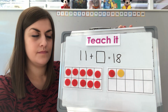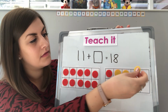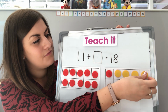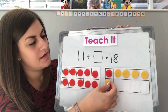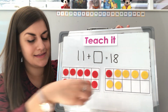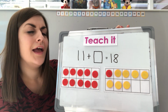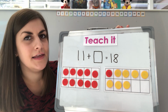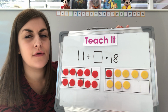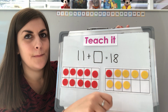to count how many yellow we've got. So we've got 1, 2, 3, 4, 5. We're looking to make 8 ones, aren't we? 6, 7. So have a look. How many are yellow now? Because we've now got 8 ones on our 10 frame. So what would we add as our missing number in here?